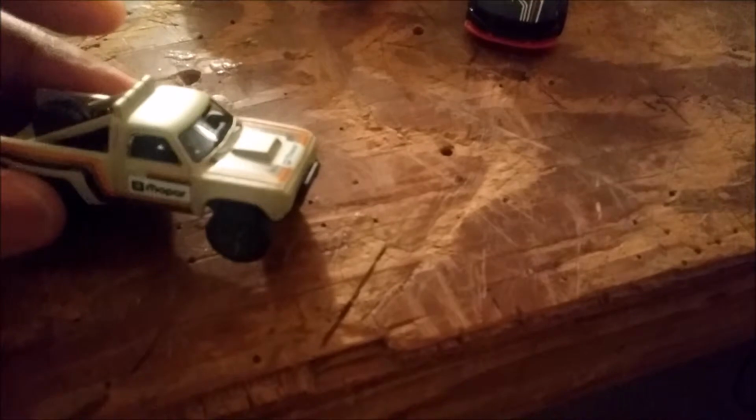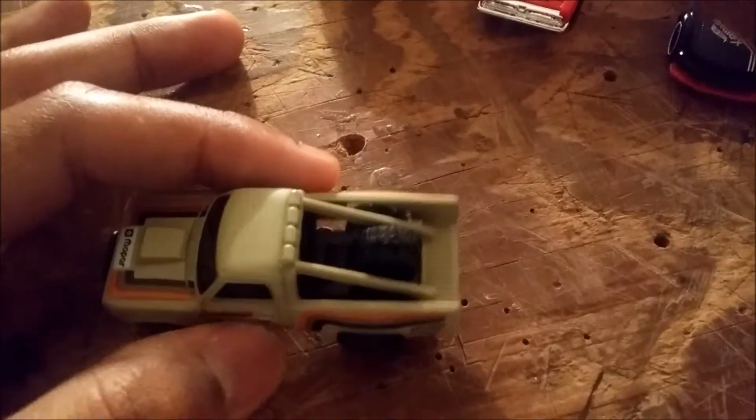I had to have it. This is the Dodge D100. It's basically like a Dodge Baja truck. That's what I call it. It's got the matte finish tan paint, so it's flat. There's no gloss in it, no nothing. It's completely flat. But look at how they made this casting.